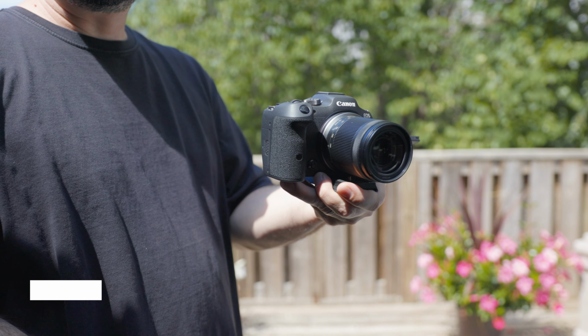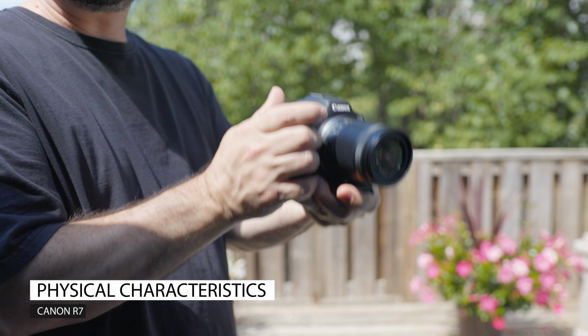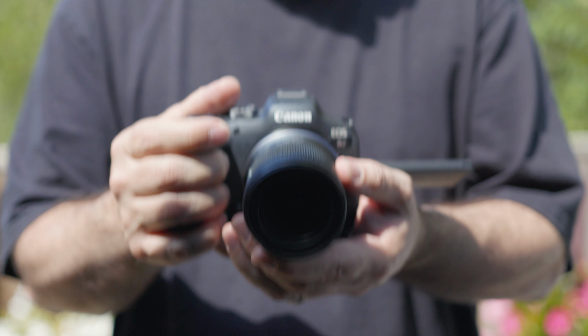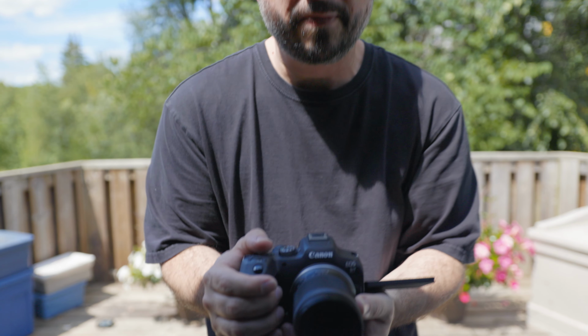But anyways, no record limit on this camera, and hopefully that means all future Canon cameras will have no record limit. Looking at the camera body itself, it seems to be very well built and small yet hefty feeling while not feeling heavy, if that makes sense.